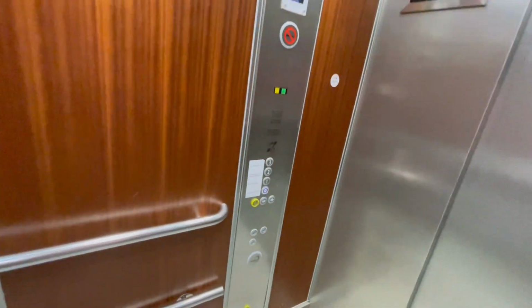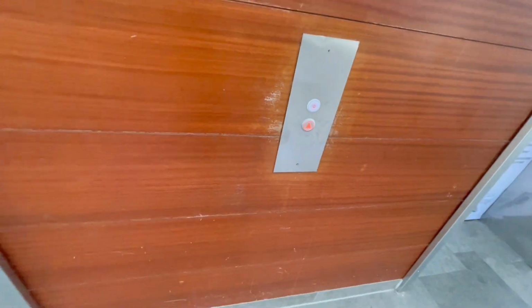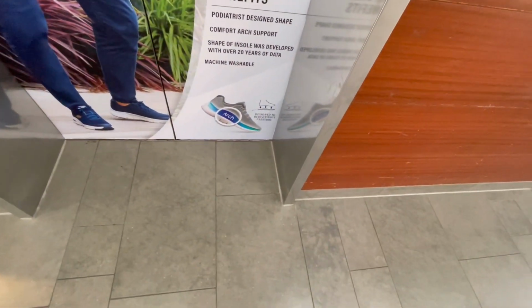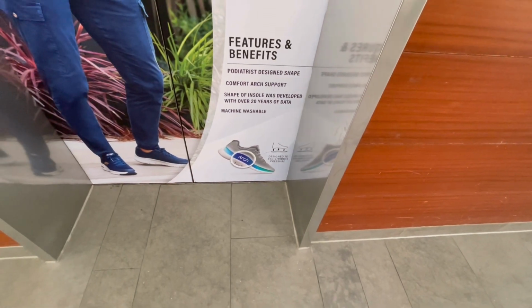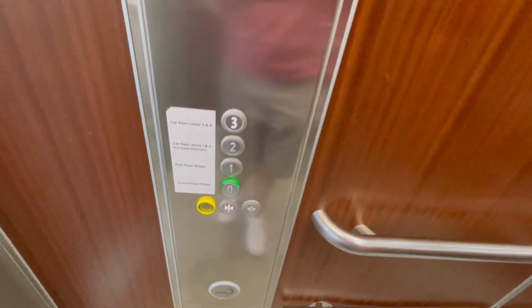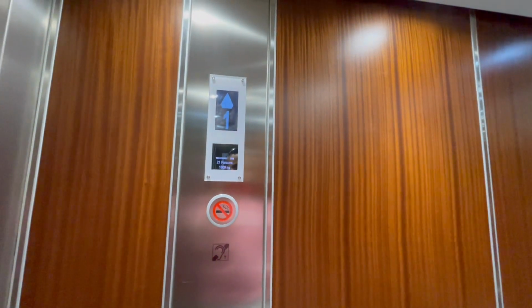Hello. Gonna send this up to level three. Ground floor. Look, ground floor, floor zero. Doors open. Well, this one now. This is going to be the same details in this lift. Ground level. There it is. Once again, 21 persons, 1600 kilograms, modernised, built 2008.